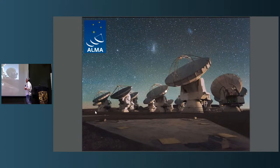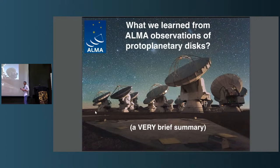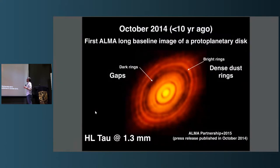What we have learned, and this is a very brief summary focused only on the dust evolution, and this is an image everybody knows. This is HL Tau. This is a one solar mass protostar here in the center, and it has a disk of 100 AU radius. This was one of the first images using long baselines with ALMA, and the most impressive characteristic here is that we have bright rings and dark rings.